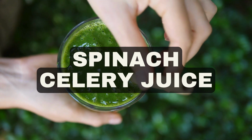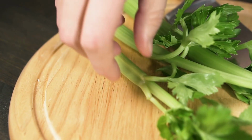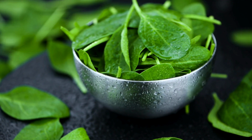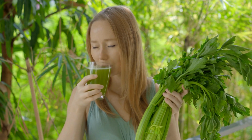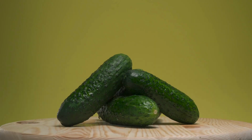Spinach and celery juice. Ingredients: 2 cups fresh spinach, 3 stalks of celery, 1 green pear, juice of half a lime. Spinach is packed with iron and fiber, which can help keep you full longer, and celery is hydrating and low in calories. Cucumber and mint juice.